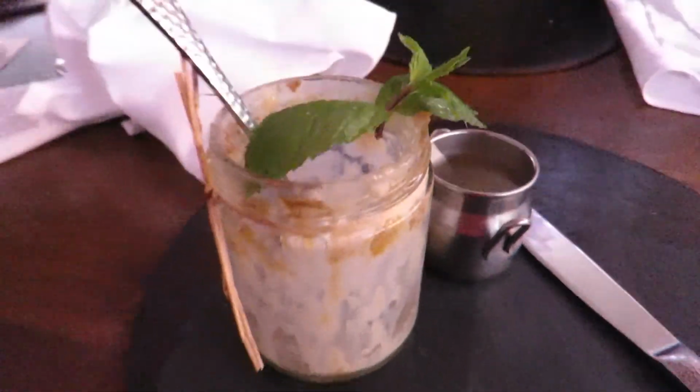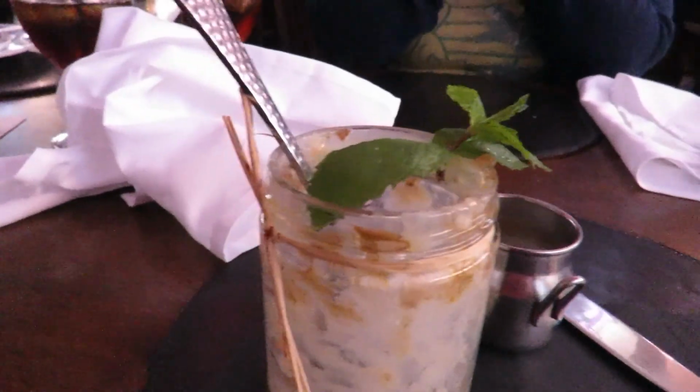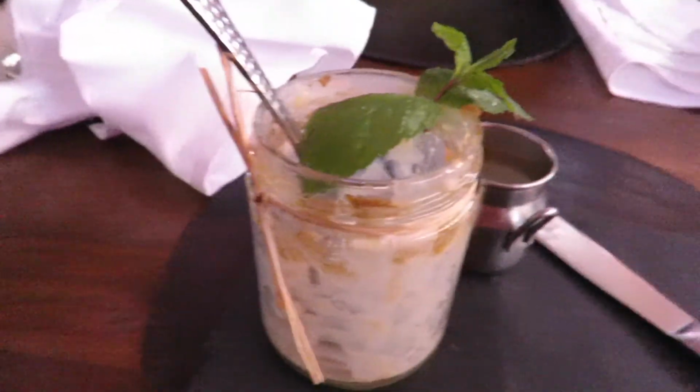So dessert, well worth it. Pamela's and mine, both of them were super tasty. Mine was really good, and the presentation's really good. It's just really hard to eat out of a mason jar if you haven't tried it, especially when you have whole slices of apples, whole slices of peaches. And that vanilla sauce was really, really good. So dessert, definitely a thumbs up on that end of it.